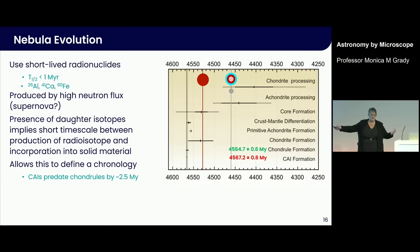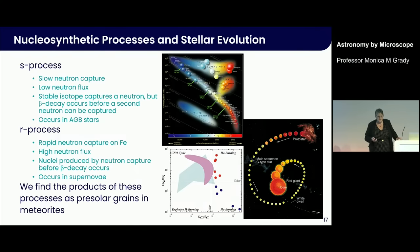What's 2.5 million years between planetary scientists, you might say? Well, it's actually quite a lot to keep things separated in a very active and turbulent solar nebula. And so that's why we're still trying to explore this and find out how this has actually happened. But this is very important to understand for nebula evolution.